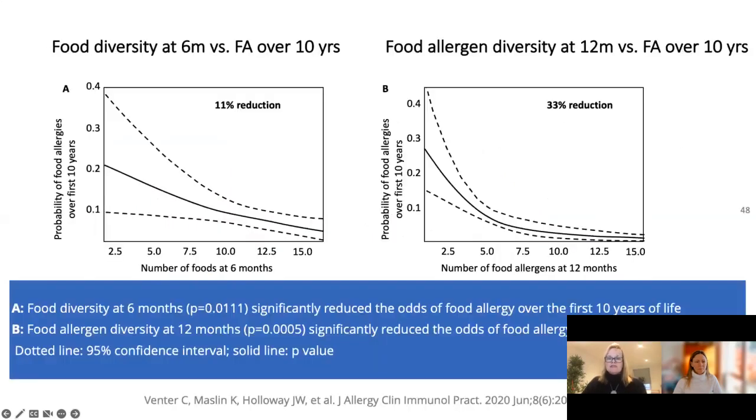Coming on to a much more recent study, which you will all know, Professor John Holloway was involved in this, and many of you will also know Karina Venter from around about this area. So these studies showed that for each additional food that was introduced by 6 months, the odds of developing food allergy over the first 10 years of a child's life was reduced by around about 10%. And similarly, for each additional allergenic food consumed by 1 year, there was a reduction by 33% in the likelihood of food allergy over the first 10 years. So what's really important is that when we're recommending early introduction, that we remember about all of the other foods that we want to be introduced into the infant diet as well.